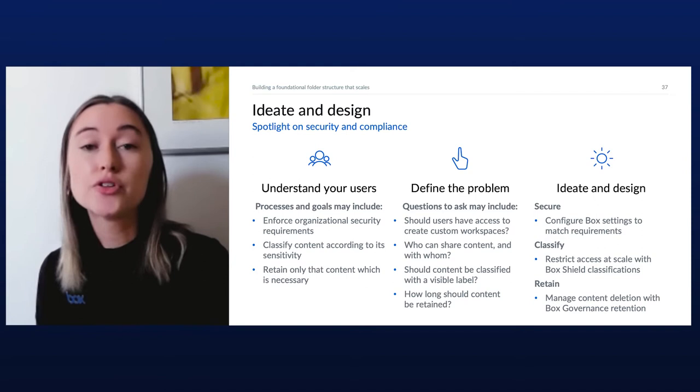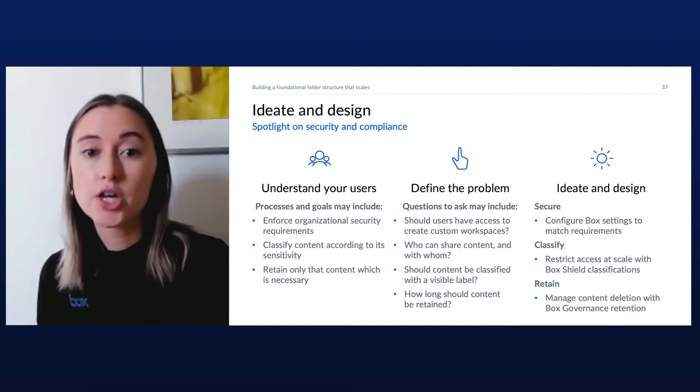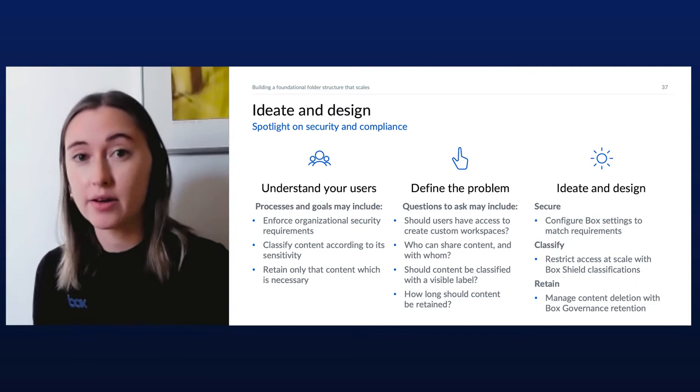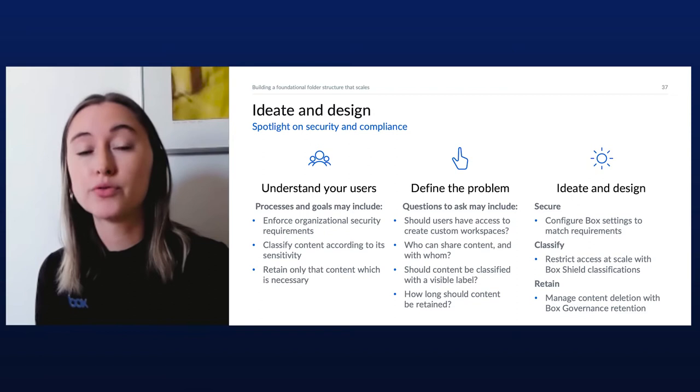Similar to Milo's highlight on Box metadata, several security and compliance features in Box can be applied via a folder cascade. So it's important to map out an effective way to comply with those requirements at scale. The most crucial and universally applicable area to consider are your Box settings, which can be configured to secure your content at a global, folder, and file level.